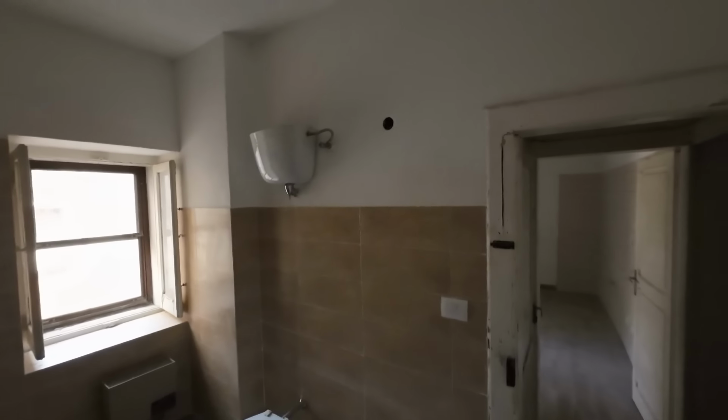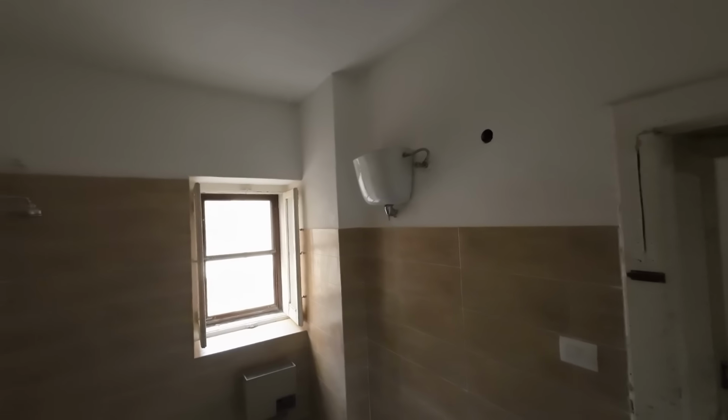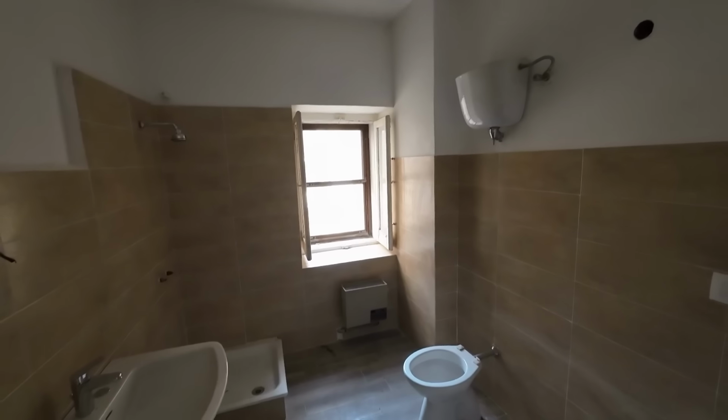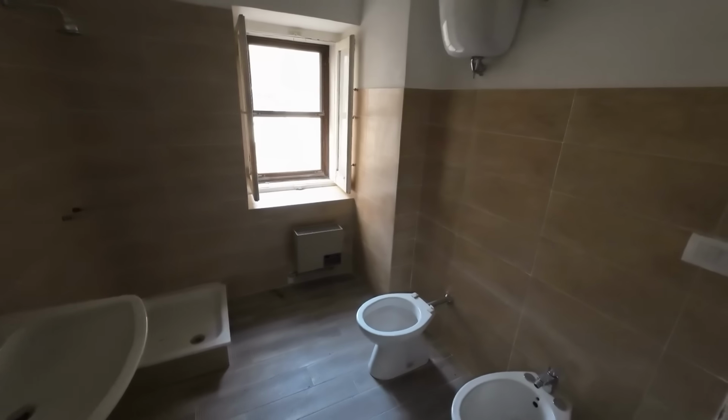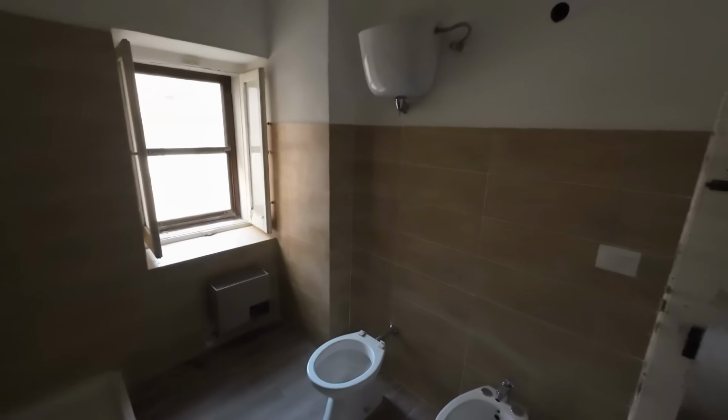You'd probably spend another 10k in here, I would say, depending what you want to do. But it is also good to use now, to be fair. What a great little property.